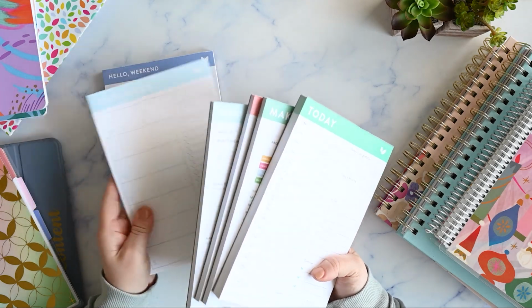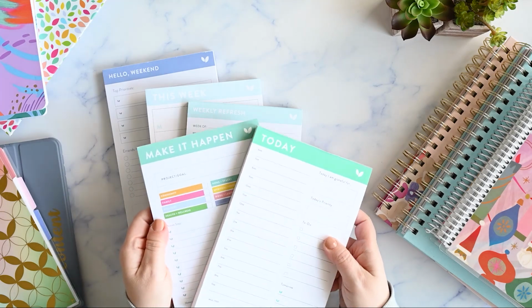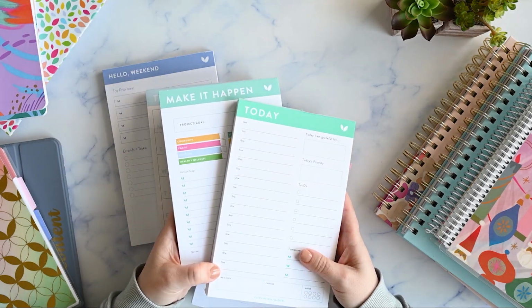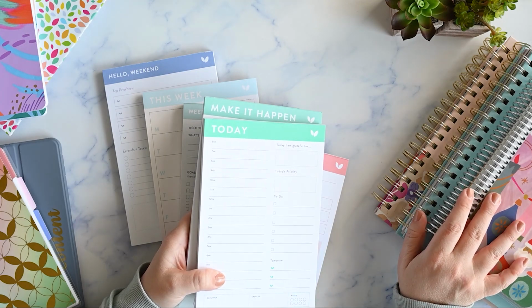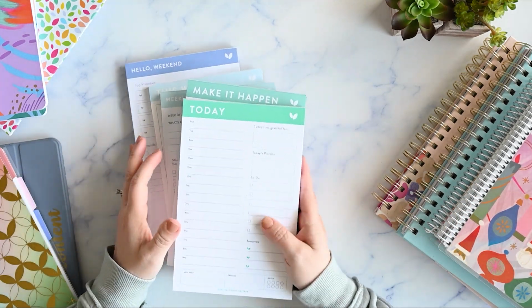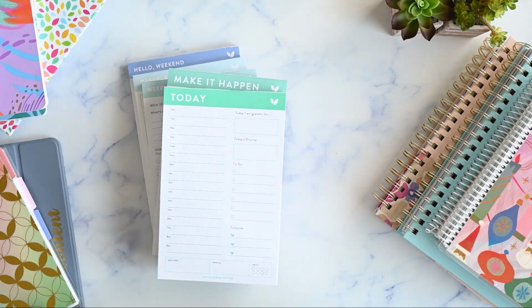They're colorful, just colorful enough. I love the bar at the top. I love the color palette they use, and I love how functional they are. They're so functional. And since I plan in the monthly planner, I don't have a ton of room for all the little details, and that's how I like it, and that's how I normally need it to be.